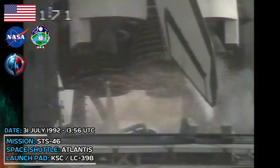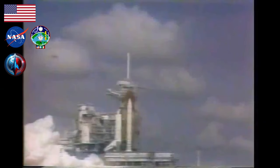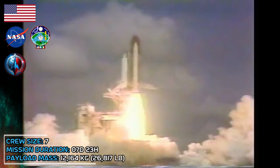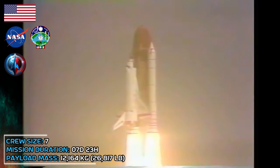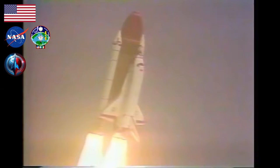10, 9, 8, 7, 6, 5, main engine ignition, all three engines up and burning, 2, 1, and liftoff of the Space Shuttle Atlantis on a mission for new utility in space. Houston's now controlling. Atlantis is rolling on course. Roll program. Roger, roll, Atlantis.